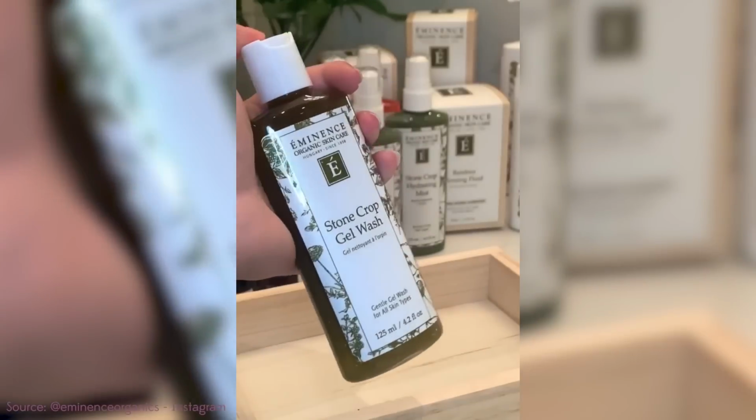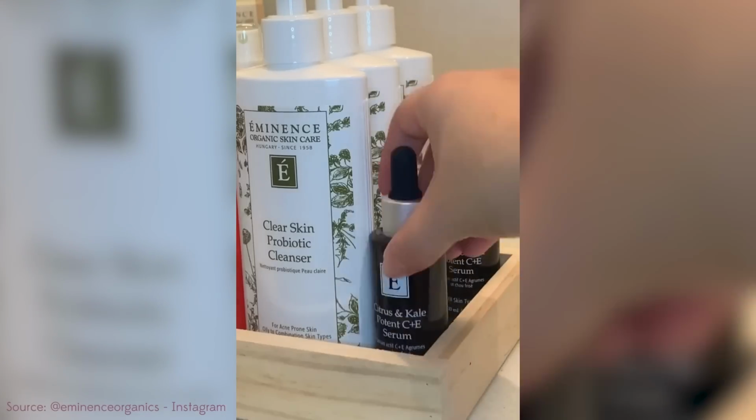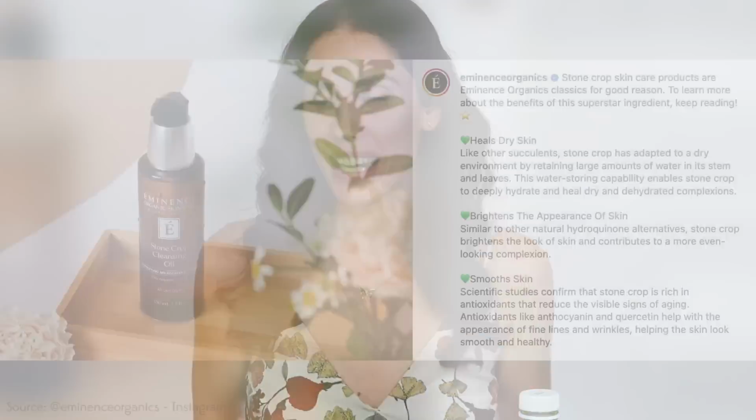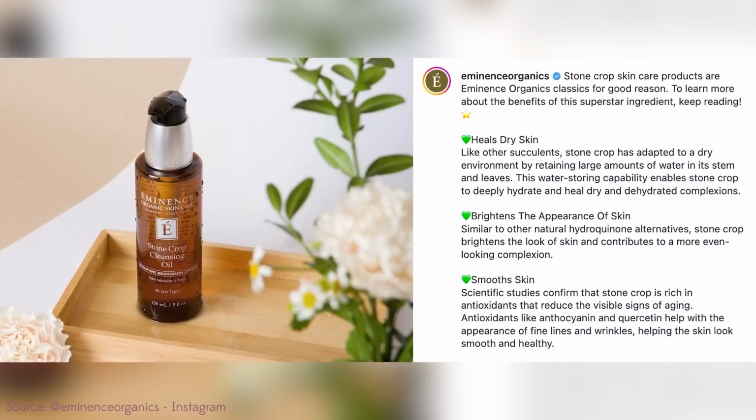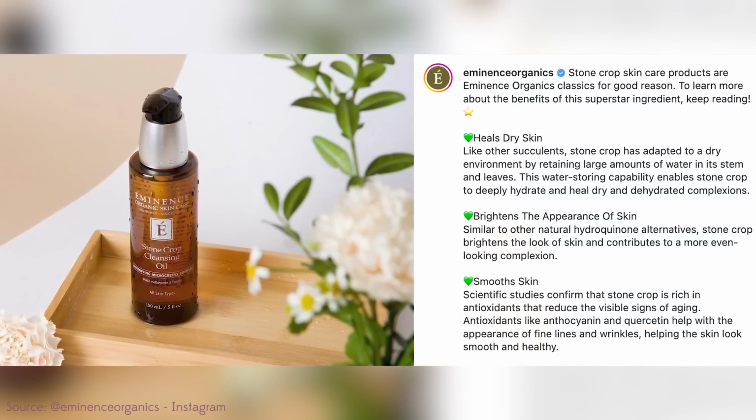So Eminence products, some of them are bad. Some of them are really good. I actually have this exact stone crop cleanser. I haven't been using it recently, but I have the same one. And you know what? It does get a face clean. If you don't have allergies to plant extracts or anything like that, it is a good one. But there's a very long-winded explanation of how science and nature work together and why natural is not always better, but why chemicals are not bad and where these different things come from.